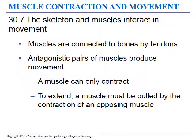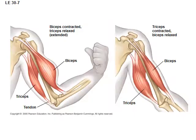So if you're gonna pull your leg up, how do you get it back down? Well, if your quads pull, then your hamstrings are gonna pull it the other direction. Or if you're looking at your arms, your biceps can pull your hand towards you, but your tricep is gonna pull it away from you. So you always have these opposing pairs of muscles. Okay, there's a nice picture of an opposing pair. You have the bicep that pulls it one direction and the tricep that pulls it the other. They are both attached to the skeleton by tendons.